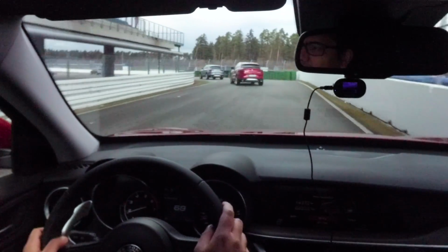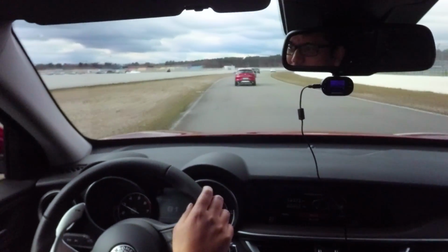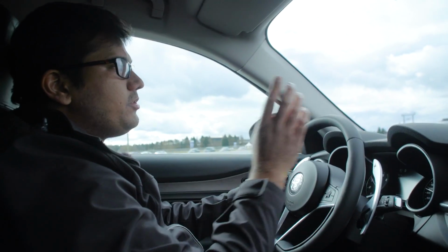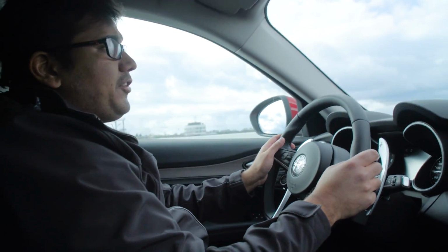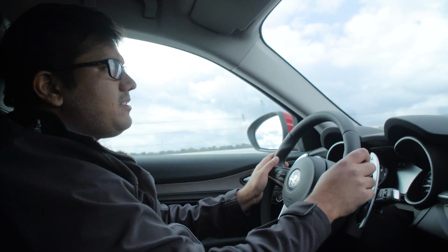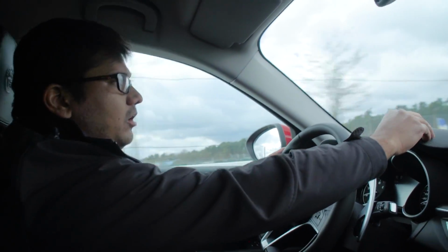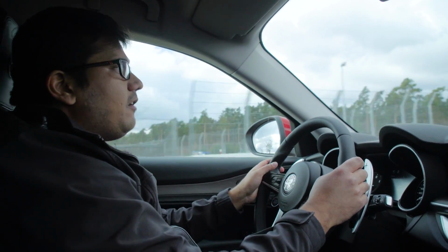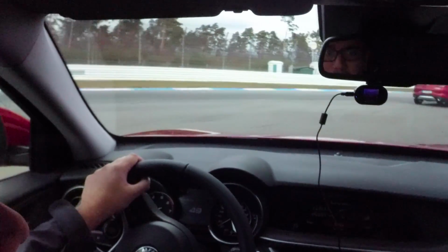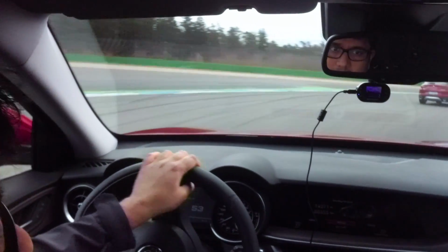But yes, I think the Stelvio has a great package overall. If this is going to be your only car, the one car that you're going to use, it does a lot of things really well. It's pretty luxurious on the inside. It undercuts the big German brands in terms of price, at least here in Germany. At the same time, it has much better build quality than we expected from Alfas before this. Of course, the Giulia already showed us that Alfa can really make a great car in terms of build quality, so that continues here in the Stelvio.